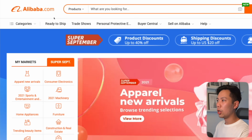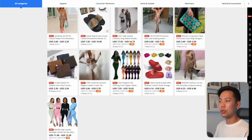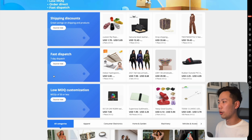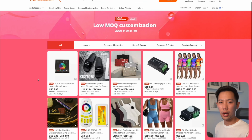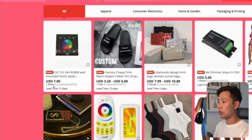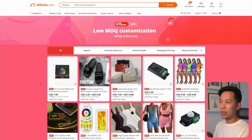At the top of the menu, you can see a ready to ship function. So if you click that, there is a dedicated page to what they call low MOQ customization, which allows you to buy in very small batches and at the same time be able to customize that small batch of items. So if you click source now, you're met with a list of suppliers and items that you're able to completely customize and bulk buy in very small pieces. So a lot of these pieces you can basically buy one piece and that is it. The thing is though, I find that it's slightly limited in its product range.